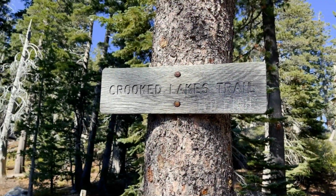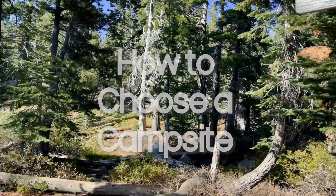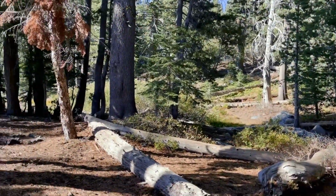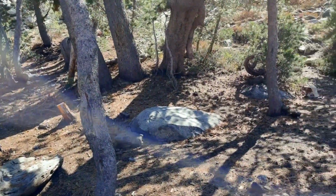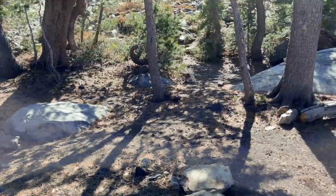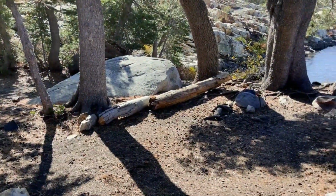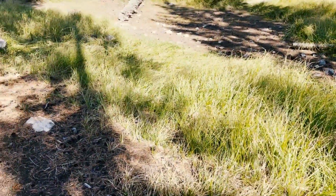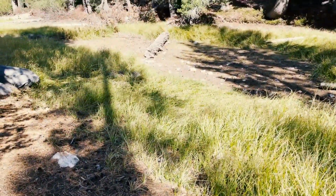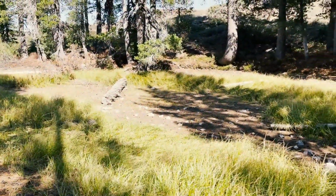When choosing a campsite for the night, there are a lot of things to take into consideration. The first thing I typically look for is a nice flat area on a durable surface. And what I mean by durable surface is you don't want to try to pitch your tent on loose, sharp shale or deep, deep sand. You want to try to avoid setting up on living vegetation because you could damage that vegetation and create some condensation issues in your shelter.